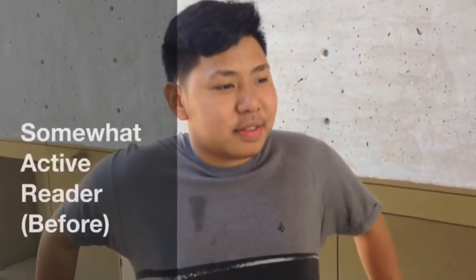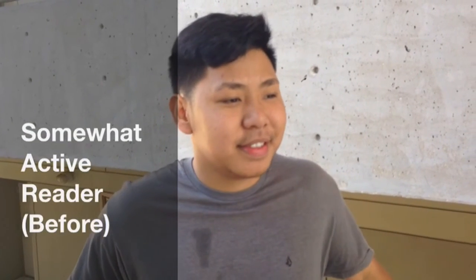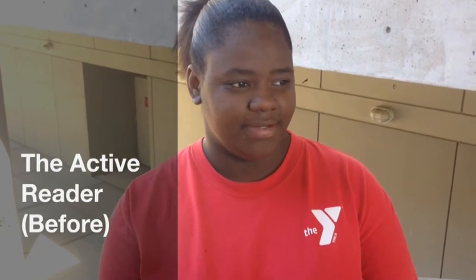So Penny, how do you keep track of your reading? I monitor my learning by reading then annotating my notes. So only sometimes? Yeah, not too often, sometimes. What type of information do you annotate? Definitions, examples, and predicted test questions. Because they help me to remember what I read.